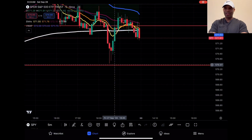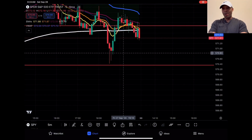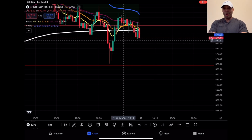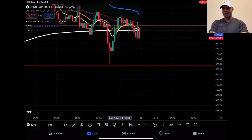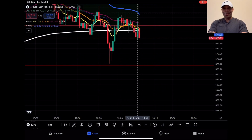Boom, 570.37. And then the next candle, they kind of bounced it back up. You're out of your play already. It did its job already. You ain't worried about these candles right here. If you want to play that test of the 200 to bounce back up, boom. But no, they didn't take out VWAP.